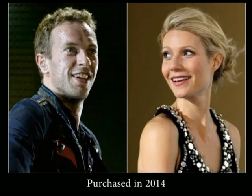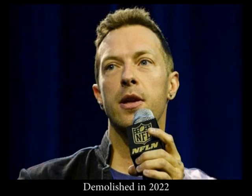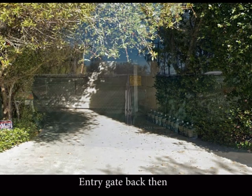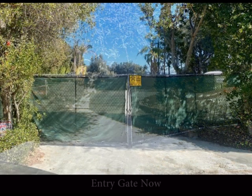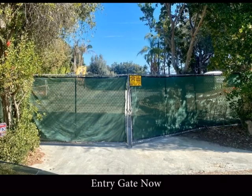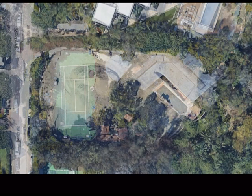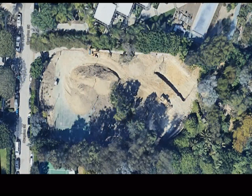Paltrow and Martin bought the house in 2014, but after their divorce, it was Chris Martin who decided to demolish his property in 2022. So unfortunately, this house doesn't exist anymore, and today only an empty building site reminds us of a once very interesting house. Therefore, I made this video so that we can still take a look inside.